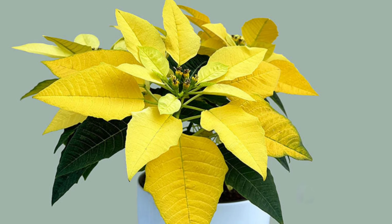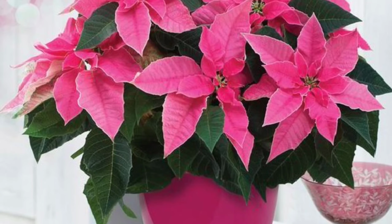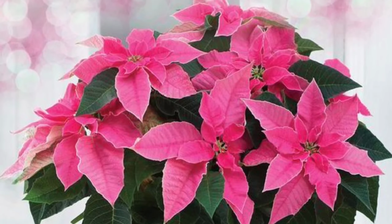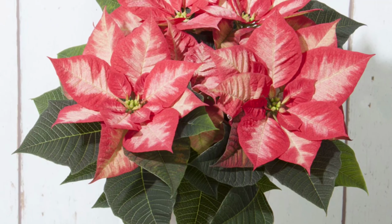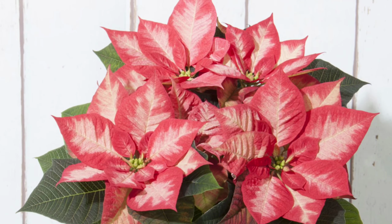Water when the top inch of soil feels dry, ensuring the pot has good drainage to avoid root rot. Avoid misting, as poinsettias do best in moderate humidity. With proper care, poinsettias can maintain their vibrant color throughout the winter season.